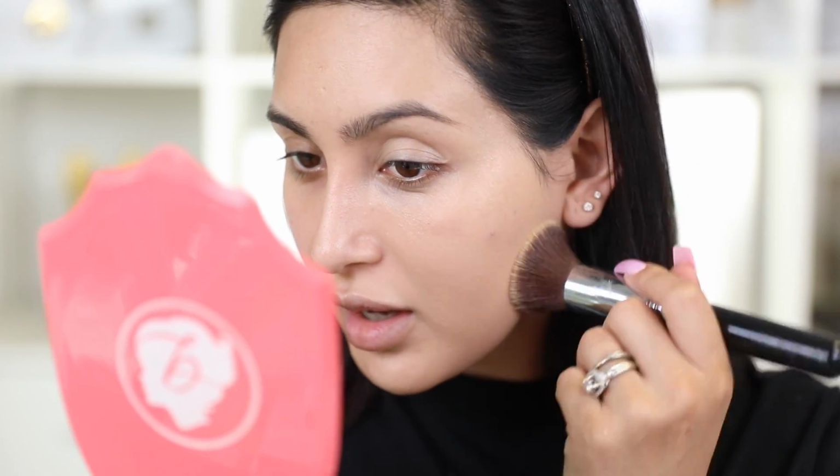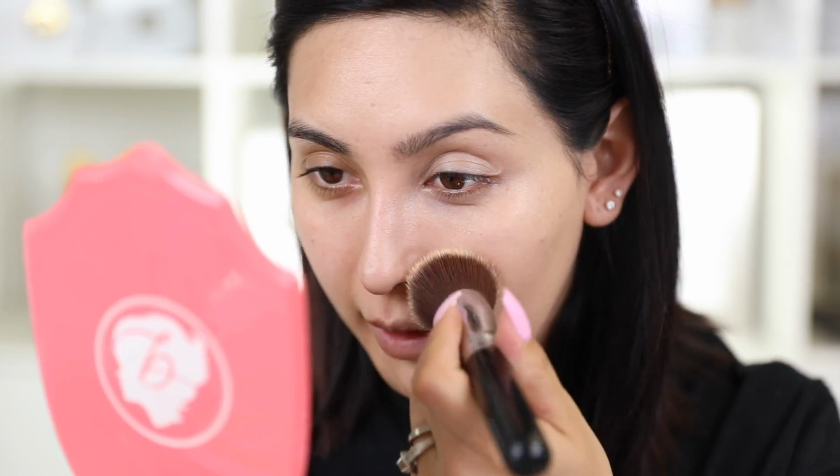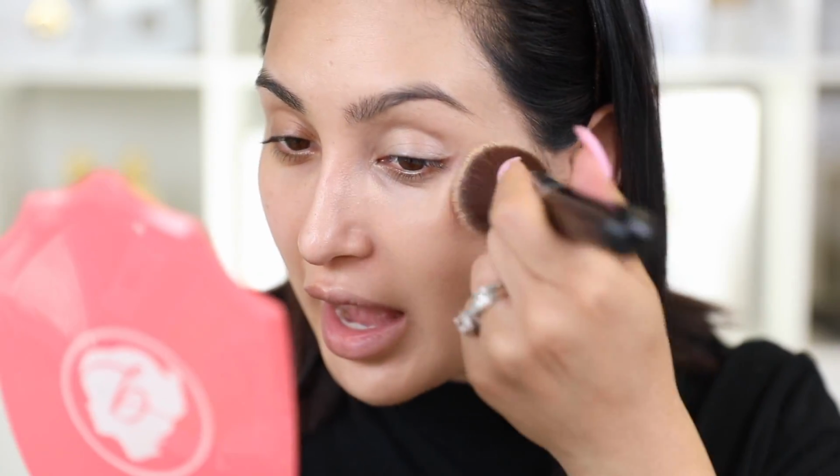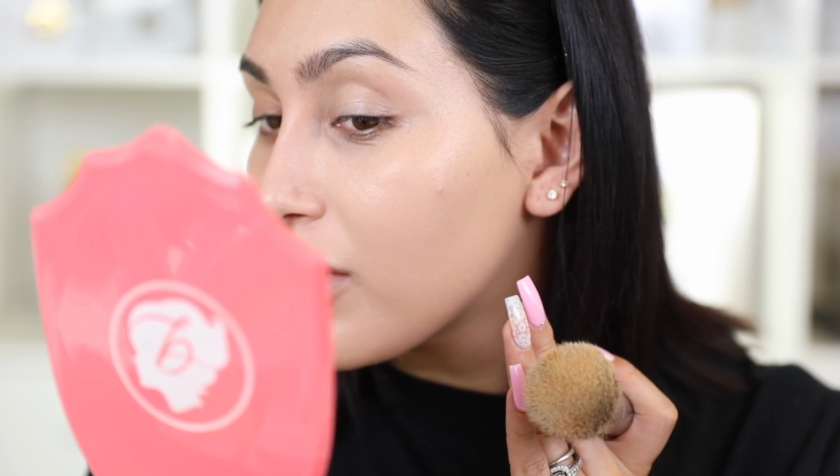Let me get a mirror so I can see it close up. But let me also zoom you guys in so you can see what the foundation looks like. This is the before and here's the after. It does look very natural, not gonna lie. Oh yes. I can tell that it did not pick up my dry patches at all. It makes my skin look so beautiful.